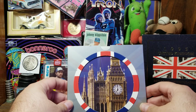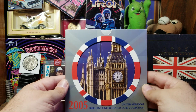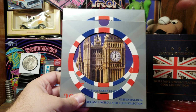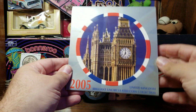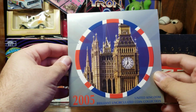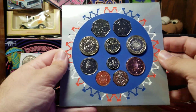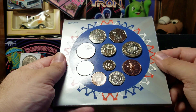That particular set, I think, retailed for £30 and is now worth $60. And this one also originally sold for $30 or £25 and is now worth $30. So it's still neat, but doesn't have quite as many people looking to get it as the last one. But in this 2005 set, we have, of course, the castle, or the Big Ben, they're showing on the front. We flip the coins over, and again, we have the same 1, 2, 5, 10, 20 pieces.